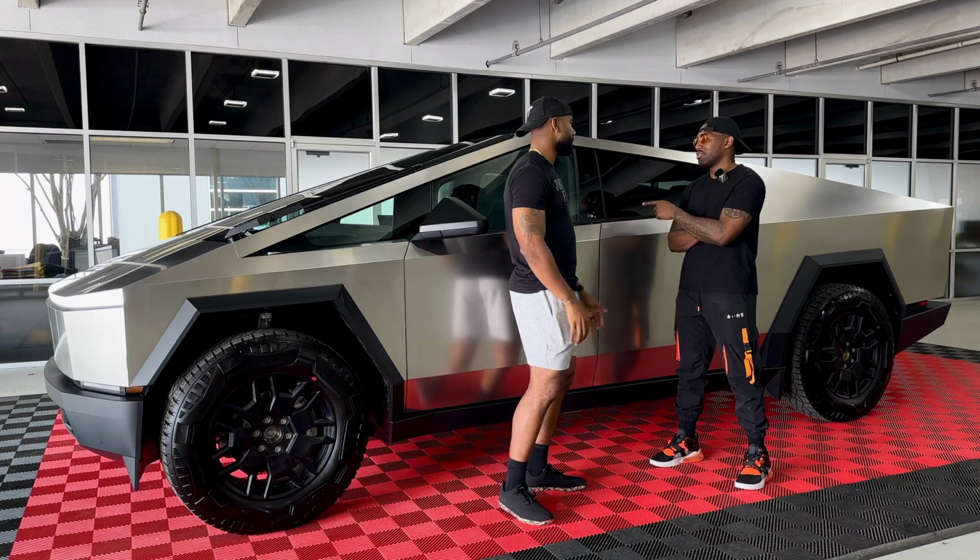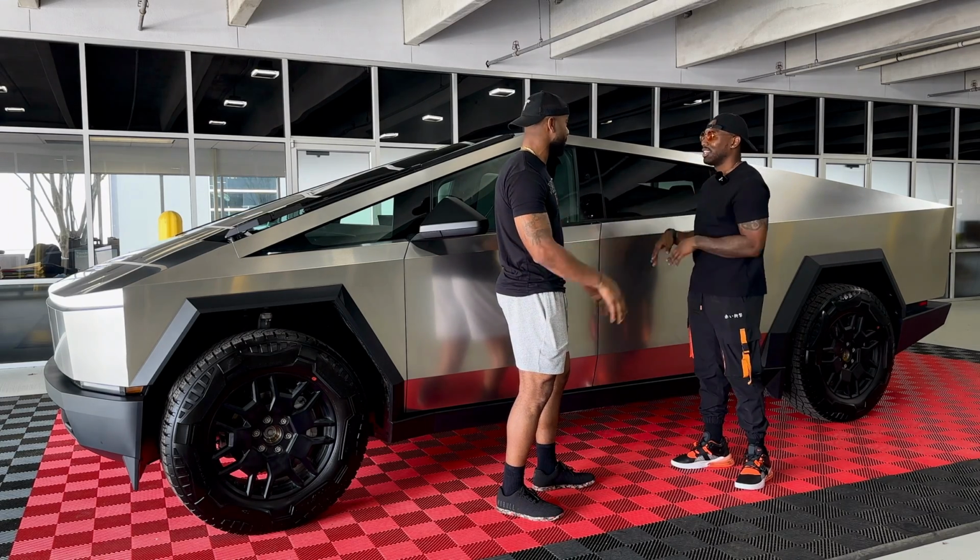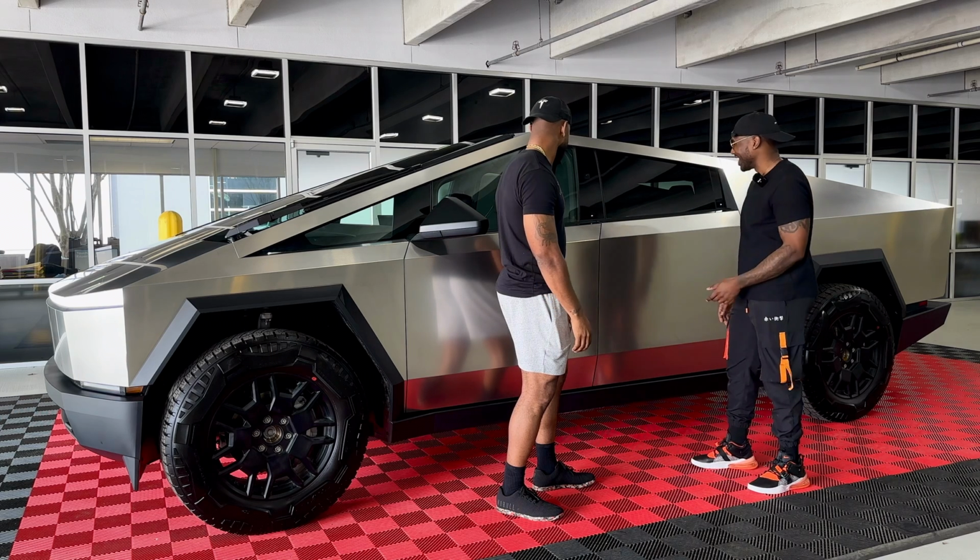Did you ever test drive a Cybertruck before you bought this? No. So this is your first experience. I still haven't driven it. Oh yeah, we're gonna get to that.